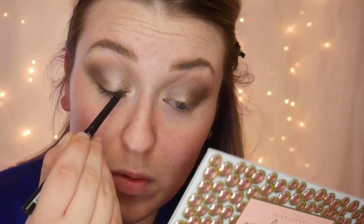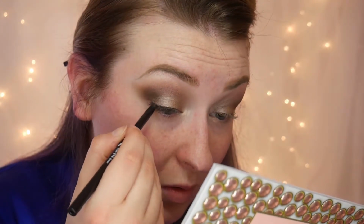Okay, so next what I'm going to do is I am just going to go ahead and kind of smudge some eyeliner along the top lashes, and then I'm going to take a brush and kind of diffuse it all out so then we get that really, really nice smudged smoky effect.